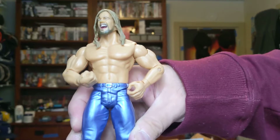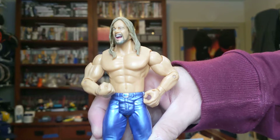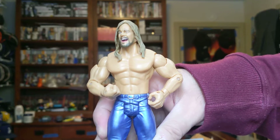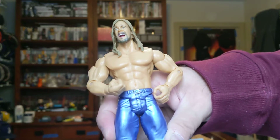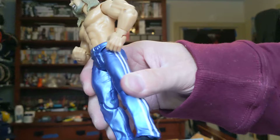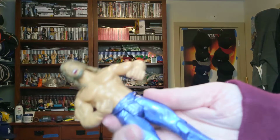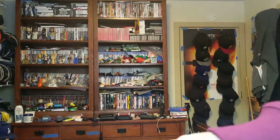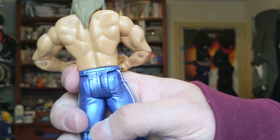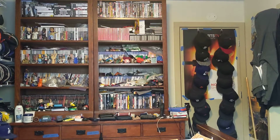Chris Jericho. By the way, these are all Jakks specifics. They came out in the early 90s to 2000s. You got Chris Jericho with blue pants and white down the sides. Black boots. Blue tights. Nothing on the butt. No scuffs on his back. No fading hairline. That's that one.